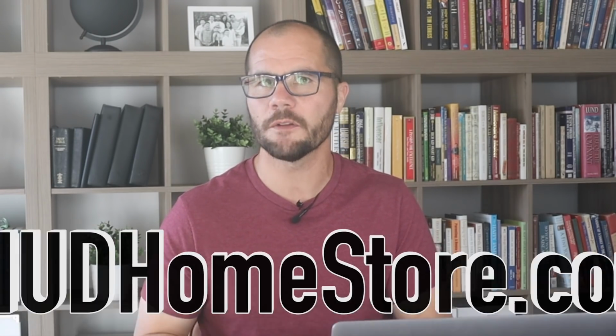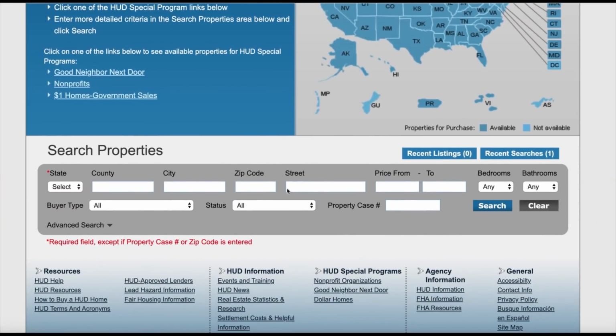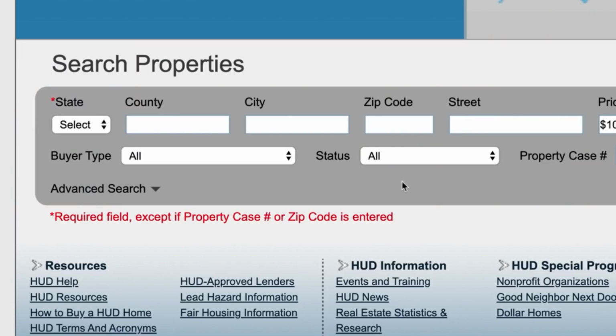Believe it or not, finding HUD homes is pretty easy. There is a government-backed website called HUDHomestore.com. Now, this site enables you to easily search for HUD homes anywhere in the country. You can search by a number of criteria, including city, zip code, and even price range. Currently, HUD updates the site every Friday. Now, this is important to know because you can promptly check the site once it's updated, find the properties you're interested in going after. Pay close attention to the category field called buyer type.